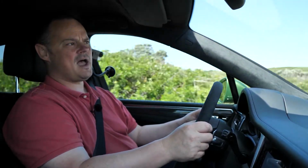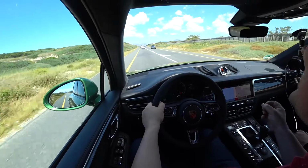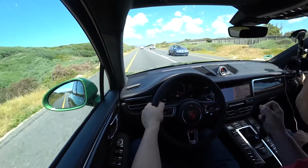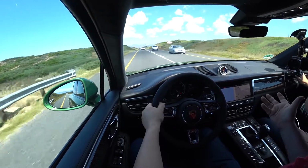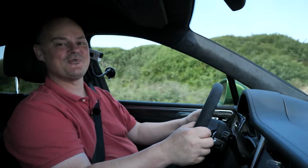The only question I have is, after you've driven one of these, will you realistically still be able to go for a smaller engine option? I don't think so. What do you think, Thomas? I don't think so too. Well, there you are. But don't take my word for it. Give it a try and let us know what you think.